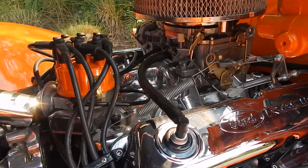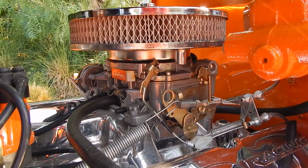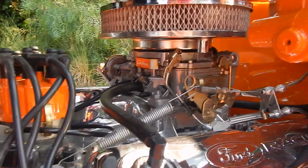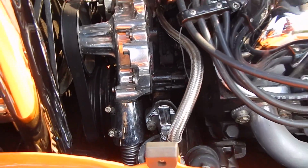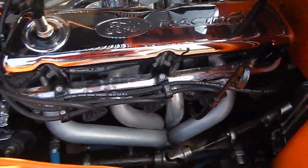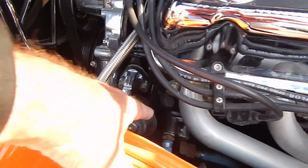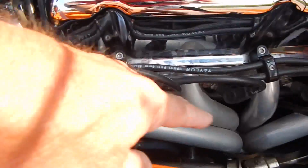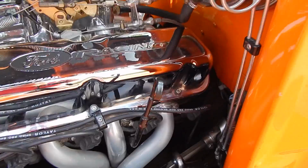It has an Edelbrock Performer intake manifold, polished or Durashine, I believe. It has an Edelbrock 4-barrel carburetor, a polished aluminum water pump, and there's the mechanical fuel pump. Down here is a remote oil filter, because when you put a Ford in these, the oil filter's up front and it gets in the way of the steering coupler. They put Mustang 2 Pinto front suspension in it.